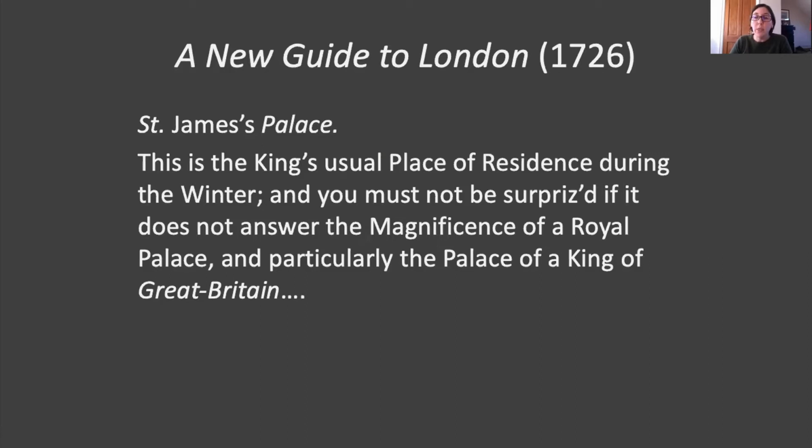And in so doing, these writers imagined how London might appear to foreigners whose own capital cities might have more architectural magnificence and grandeur. So to give one example that you can find in guidebooks throughout the 18th century, A New Guide to London tells its readers in its account of St. James's Palace that they must not be surprised if it does not answer the magnificence of a royal palace, and particularly the palace of a king of Great Britain. So this idea of managing expectations a bit.